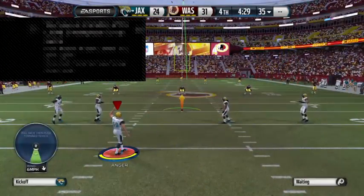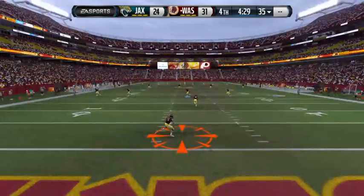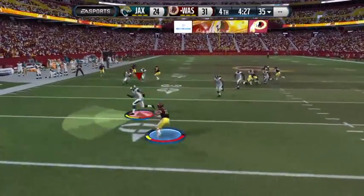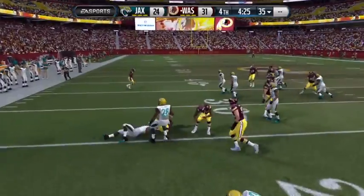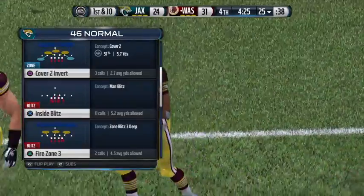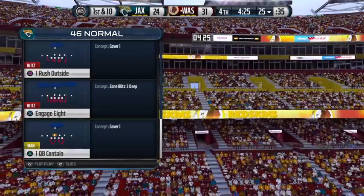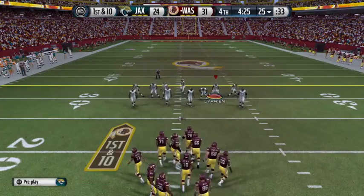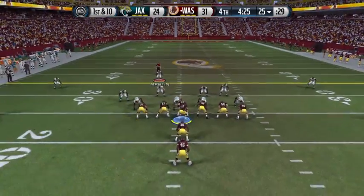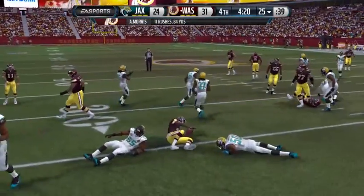The Redskins ready to return the kick. Catches it at the two and starts his return. And the tackle's made right around the 25-yard line. The Redskins break huddle and start their drive, this time from the 25. RG3 has it under center. Now first and 10. And Morris is going to take the handoff now.